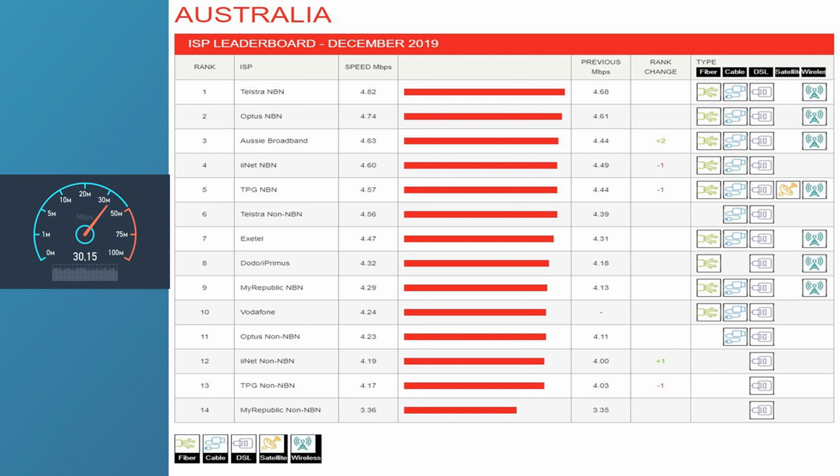And that is by far the lowest. So if you've got MyRepublic and you're using ADSL or DSL there, it is the slowest you could ever get. And honestly, I would recommend you change, or you could wait until you get NBN, because NBN on MyRepublic is actually far higher. So you're looking at 4.29 megabits per second. However, if you're on ADSL, you're looking at 3.36 megabits per second. So yeah, very slow right there. And this gives you a general idea what sort of speed you're looking at in peak time.